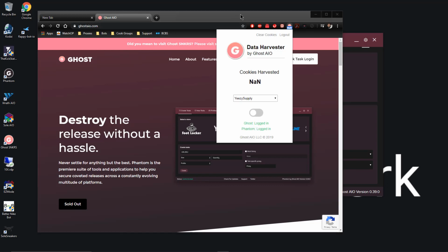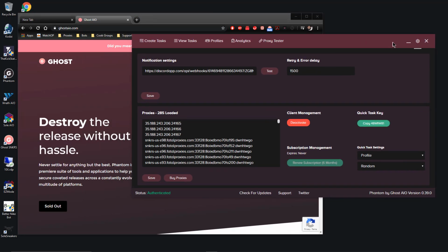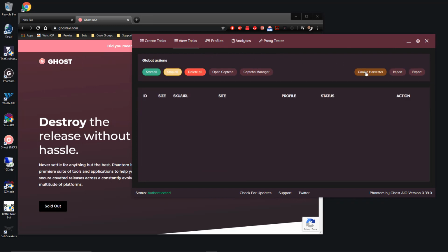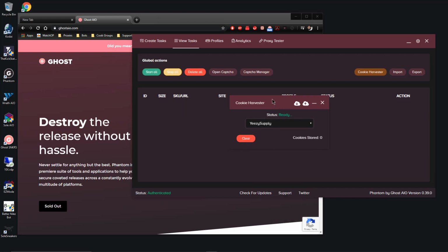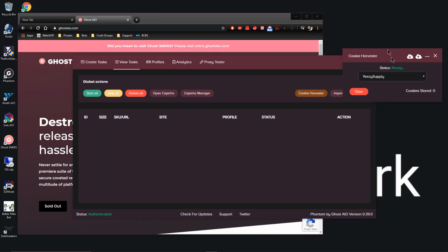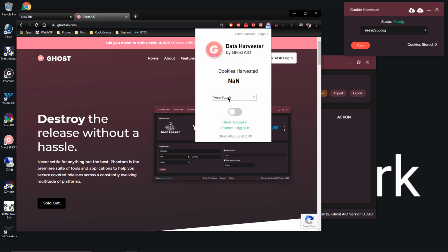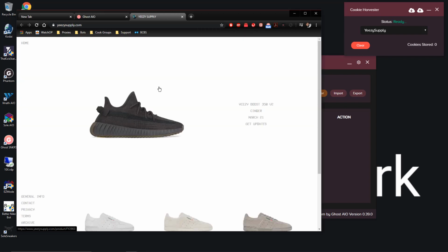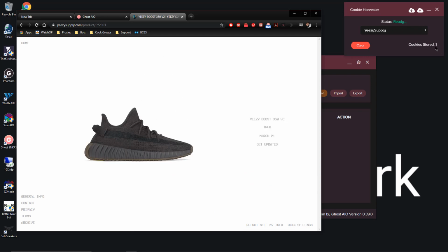So that's part one. The second part is going to be dealing with the actual harvesting of the cookies. How we're going to do that, we're going to go back to our bot, head over to view tasks, open the harvester, and just select Yeezysupply. Let's set this to the side so we have clean visibility of it. We're going to go back to our browser, click on the extension, make sure Yeezysupply is selected on the drop down, and just toggle this on. This is now going to open the Yeezysupply page. All you have to do from here is just click around and generate activity. And as you do that, you'll see that cookies start to be stored.